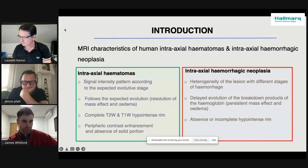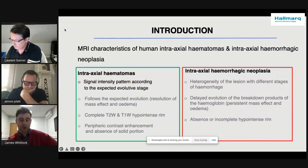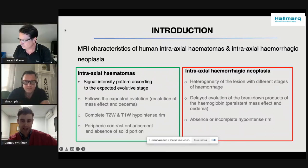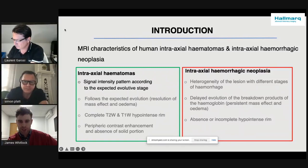So with intra-axial hematomas, their signal intensity pattern of the hemoglobin blood breakdown products evolves temporally as you would expect. So we see, for example, deoxyhemoglobin progressing to intracellular methemoglobin over the normal time period you would expect.